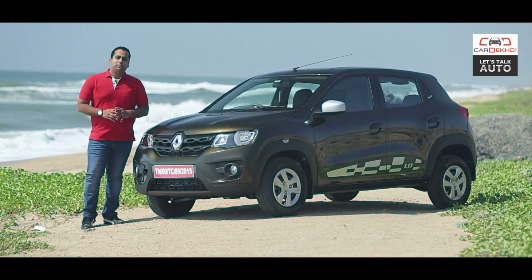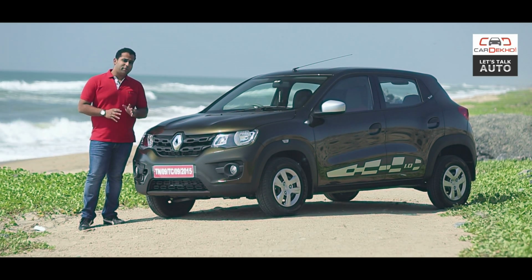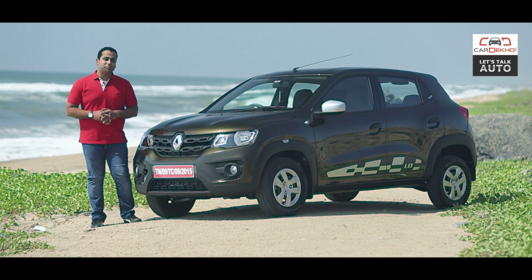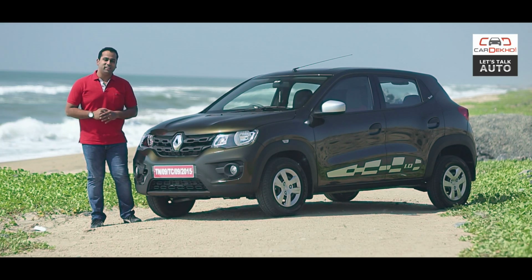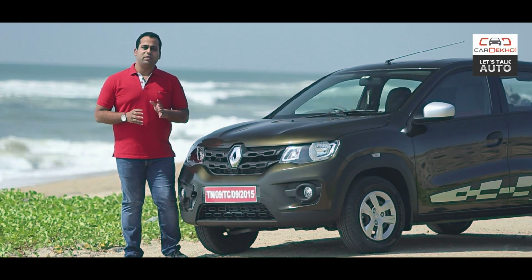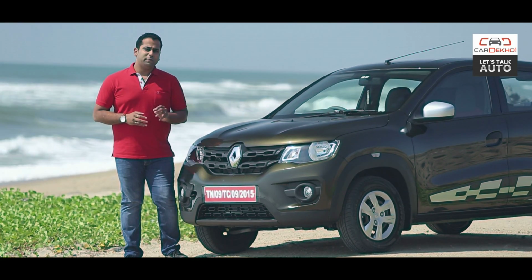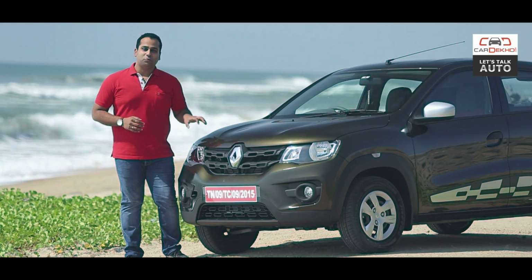To sum it up, this is the engine that Renault should have launched the Kwid with in the first place, as it feels perfect for this car. But Renault wanted to make inroads into the small car space with the smaller, slightly less powerful and more efficient 800cc engine, which is fair enough. Now that engine feels perfect and good enough for a first car buyer with this kind of performance and efficiency. But if you want a car that's more fun to drive with some more pep, the 1 litre Kwid is what you should be looking at.